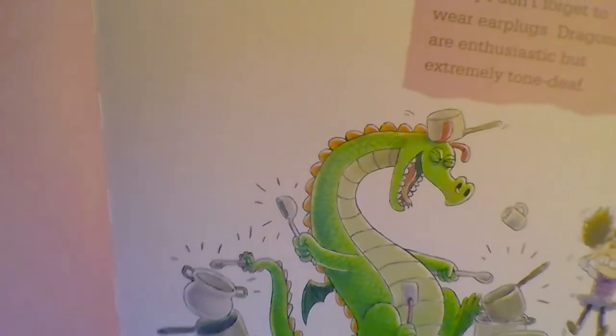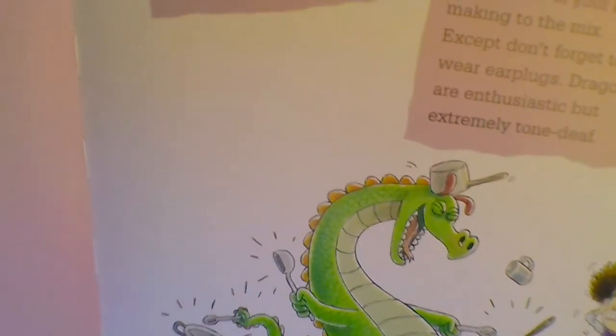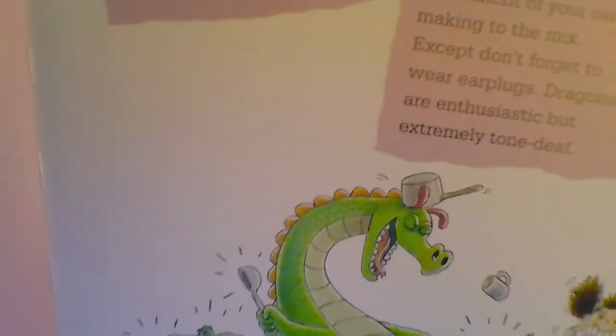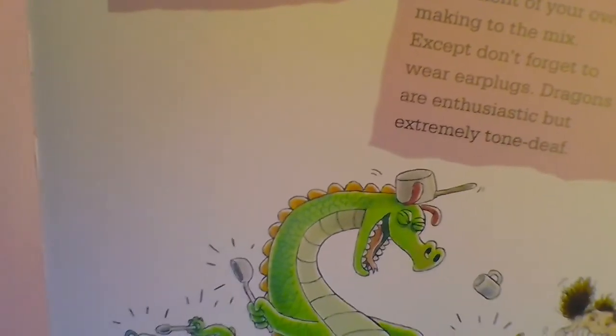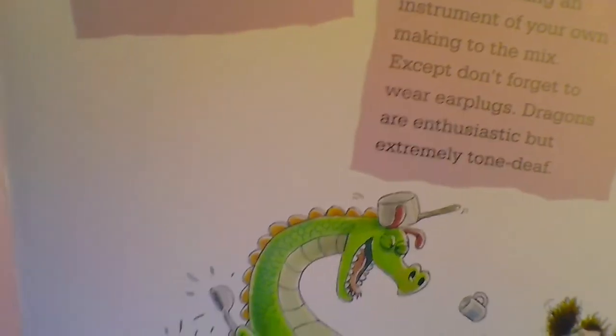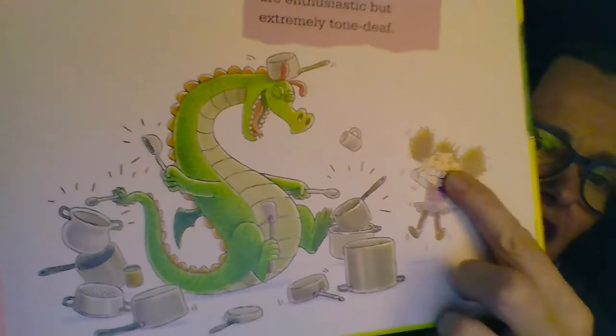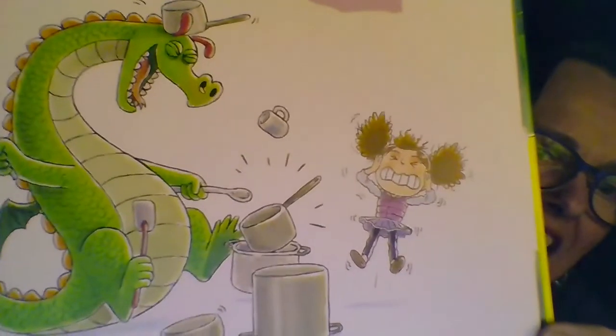He's banging away at the pots and pans. He has a pot on his head, lots of pots and pans that he got from the kitchen, and then he's using wooden spoons as his drumsticks. Bang, bang, bang, bang, bang. So loud, the little girl, she is here, is covering her ears. Too loud, too loud.